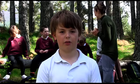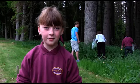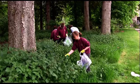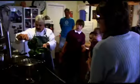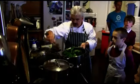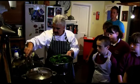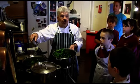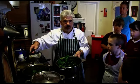Today we're at Glenmore Forest with Kirsty to do some foraging to find out which foods are edible and which ones aren't. Kirsty taught us how to find food in the forest, so now Martin is helping us find nettles in Aviemore. So this has been cooking for about 20 minutes or so. Now we're just going to add the nettles. It looks a lot, but once they hit the heat, they'll just wilt down, a bit like spinach.